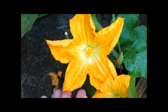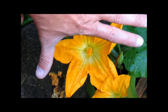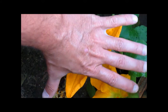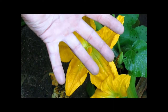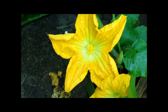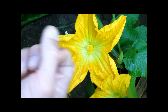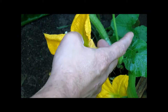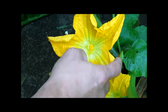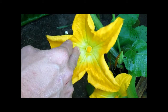So just a great big huge beautiful pumpkin plant, and just to give you an indication of how big it is, that's it with my hand. I mean, it's a great big flower, and right here in the center, of course, is where all your pollen is. Now these are male flowers, okay, and I'll show you the difference here. I've got a couple of female ones just starting to come up. They have not bloomed yet.